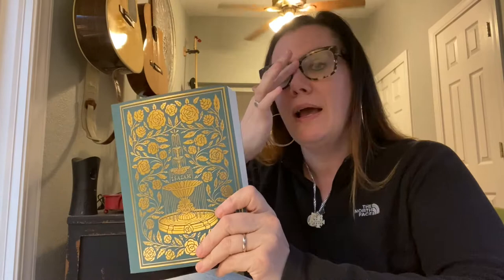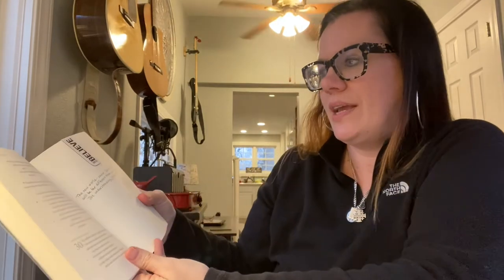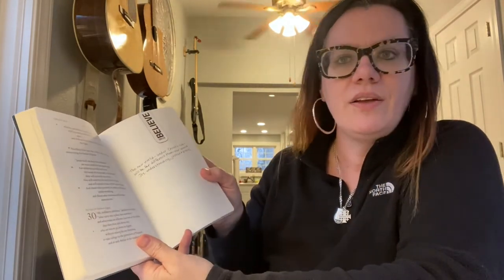I also showed you this illuminated scripture book. Often when I am walking through some scripture, I will write down in the book. So I've got a marker in here. So in Isaiah 29, I had written down some notes about some things that Jesus was showing me in that particular scripture. So that is what it looks like for me to sit down and do my devotional time.